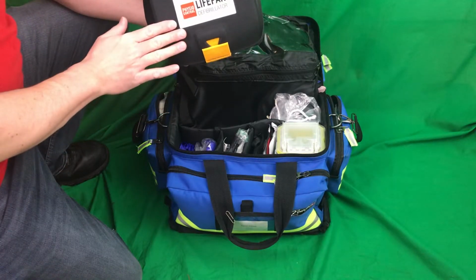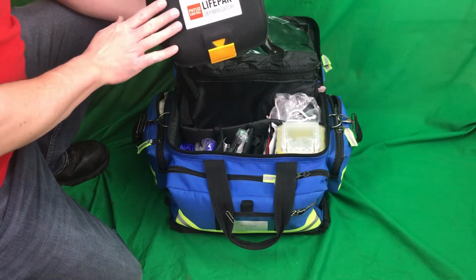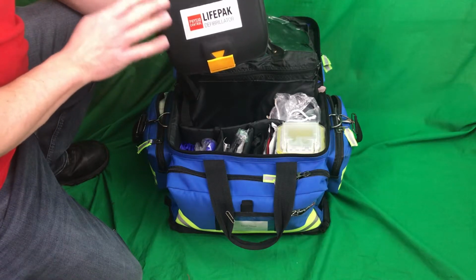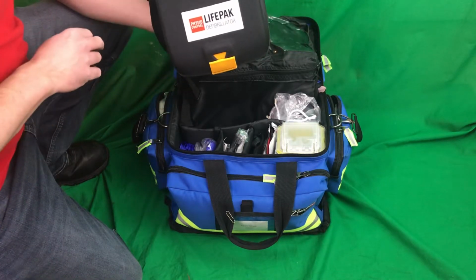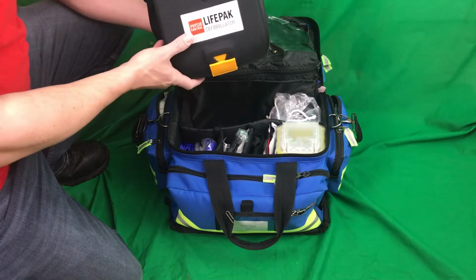I use a Physio Control Life Pack. I'm not selling or marketing this. It's just I believe in the 360 joules compared to other models that are out there that give 150. Sometimes you need the extra joules, and I like to have the 360 biphasic joules. It talks very well and has a very good guarantee on it as well.